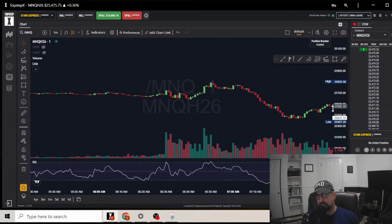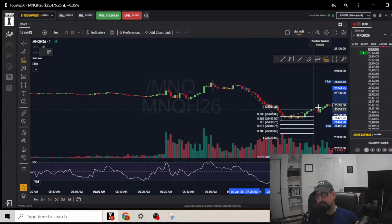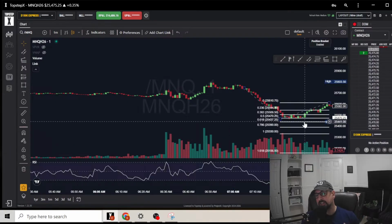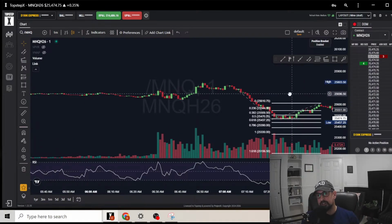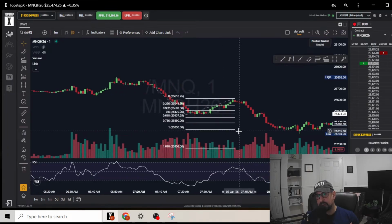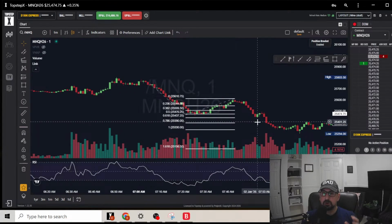Let's say this was all we saw. And we held this level right here. And now I would say, okay, if we hold this, then I need to figure out my downside target. So I would draw my levels right here. And I would feel confident that we could have a 25,330 downside target if we hold this extension. And then as we move over, right here at 25,330 is where we had our bounce. So it's all about when the market is moving.